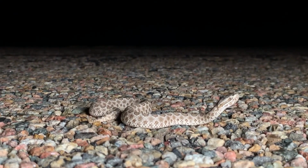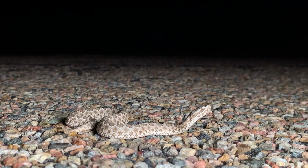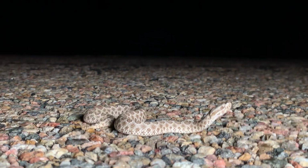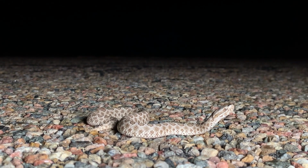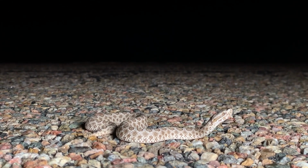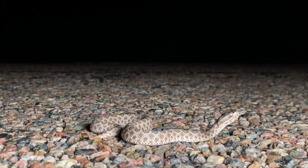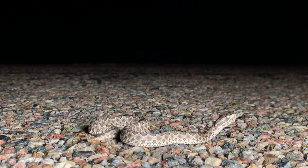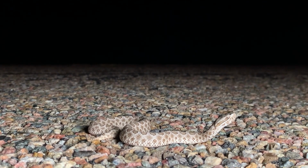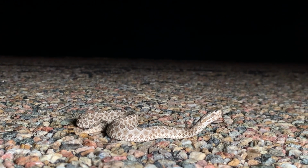One of my favorites in the state of Colorado, and one that unfortunately is not doing so well here. That's because of things like road fatality and habitat degradation and destruction. So this is definitely a pretty special place and one that needs to be respected and protected. With that, I am going to escort this little guy off the road, and we're going to keep on going. They're a pretty common snake through here, so I don't fully expect to see another one, but I wouldn't be surprised to see it either.